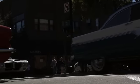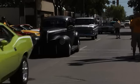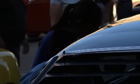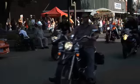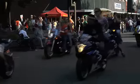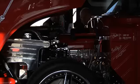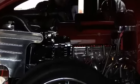Weekend in Aberdeen, South Dakota started at 3 p.m. on Saturday with every sort of auto brought downtown. They did some modifications to it and it puts out close to 900 horsepower.